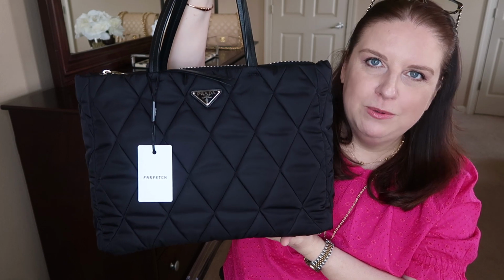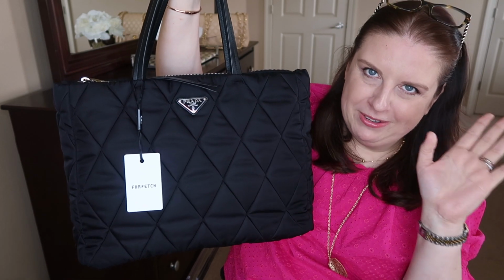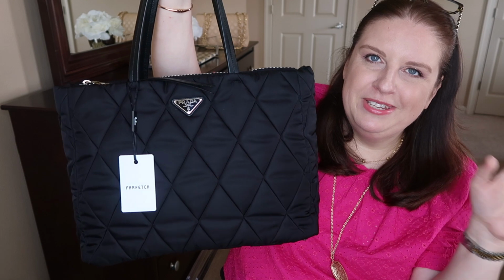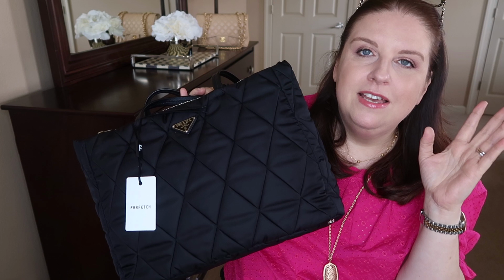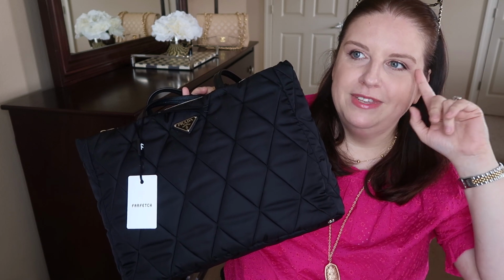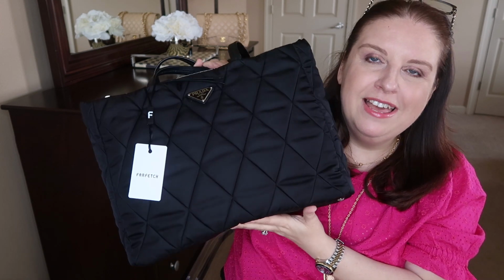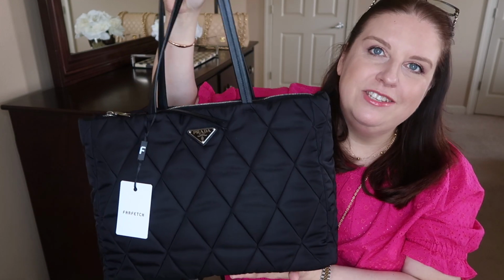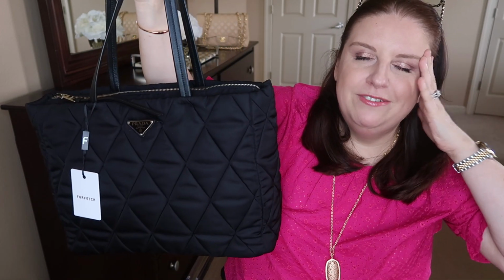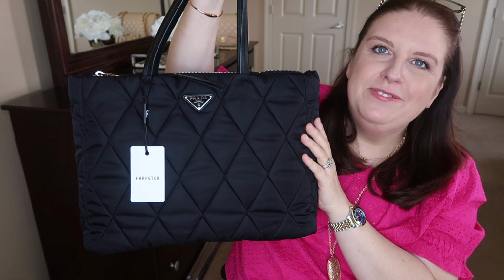I know it seems like I'm buying a lot of totes recently, but I don't have anything like this in my collection. A long time ago I mentioned that I would never buy a fabric handbag. Since then I purchased my Chanel tote, which is a boucle kind of fabric, and this one now is nylon. So I'm certainly eating my words, but things just changed. Honestly, I was even looking at the Dior book tote the other day. But anyway, let's focus on this beauty.